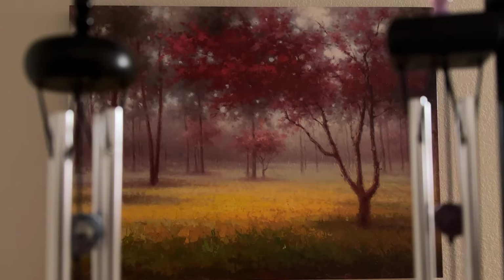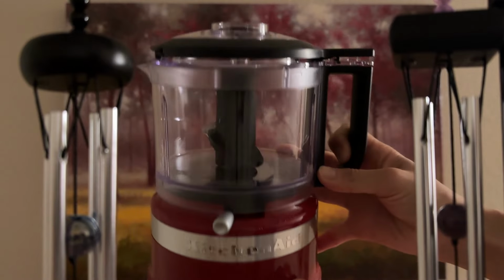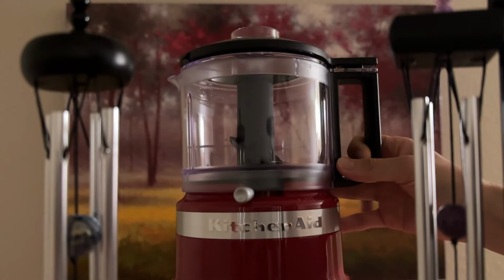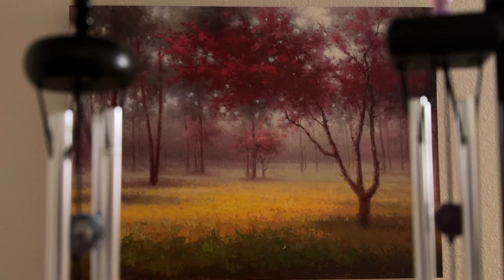And speaking of baking, I was also gifted this KitchenAid food processor. It's red, of course, so it fits in with the rest of my kitchen. And I'm going to use this to make falafel. And I also use the food processor when I'm making certain pastries.